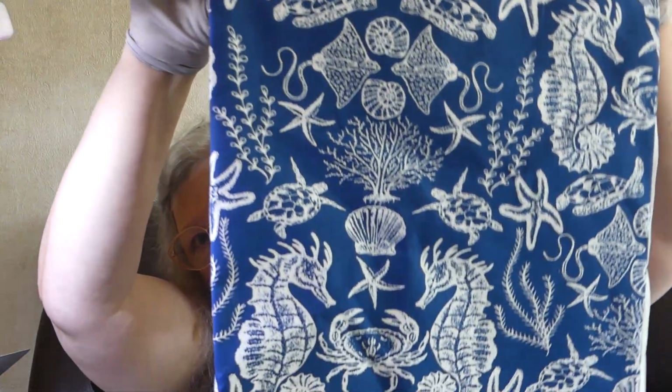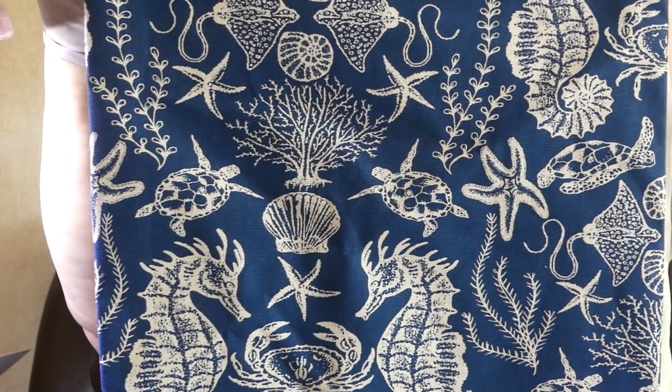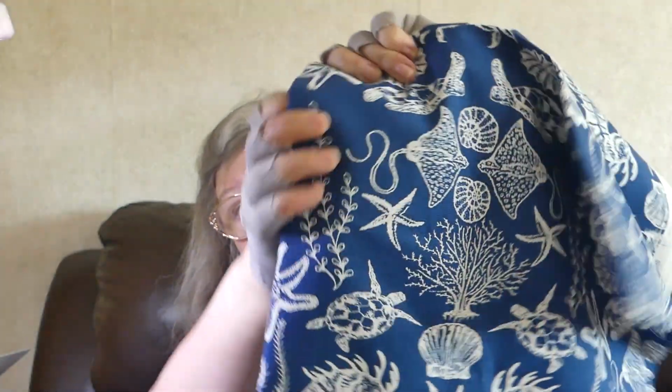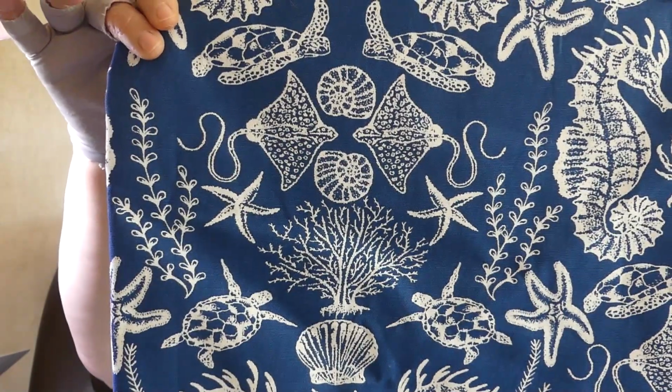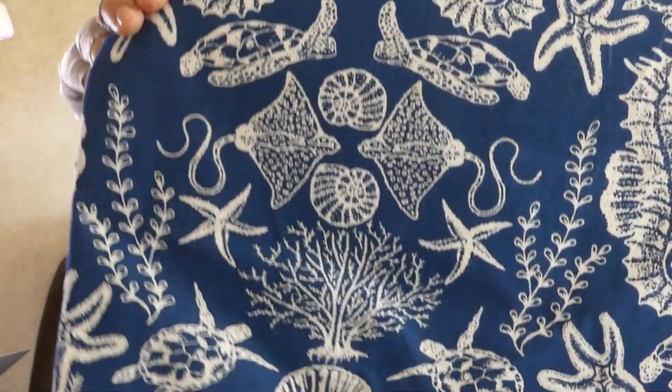So the first one I bought was this lovely sea creature one, and I'm looking to make this into a folder, and it's going to be durable. It's thicker than most of the lawn cotton that I've been using, so it's going to be a bit sturdier because this is more canvassy. But isn't that gorgeous? That would be robust for outside. I'm thinking of a folder, but I'll have to see. And yeah, so that's that one. I bought a metre, so there's plenty to mess around with.